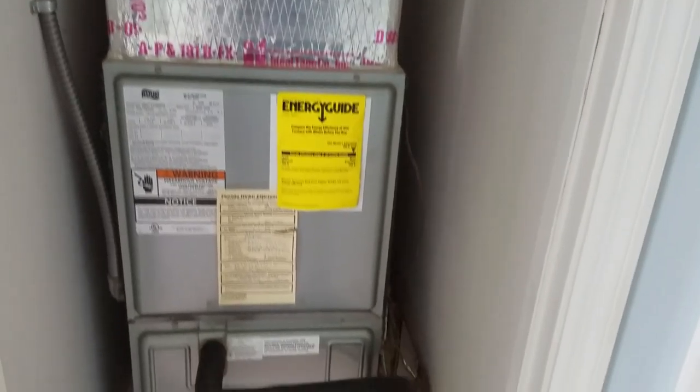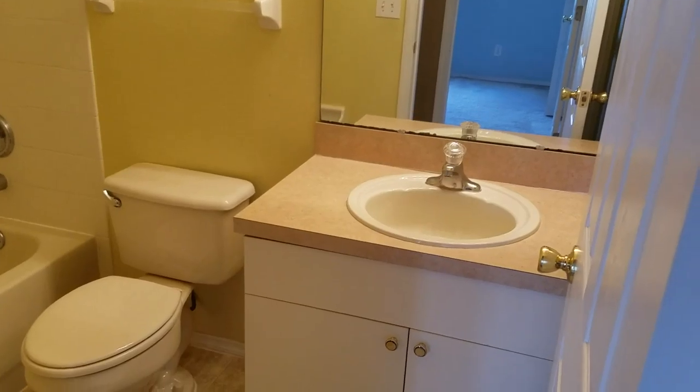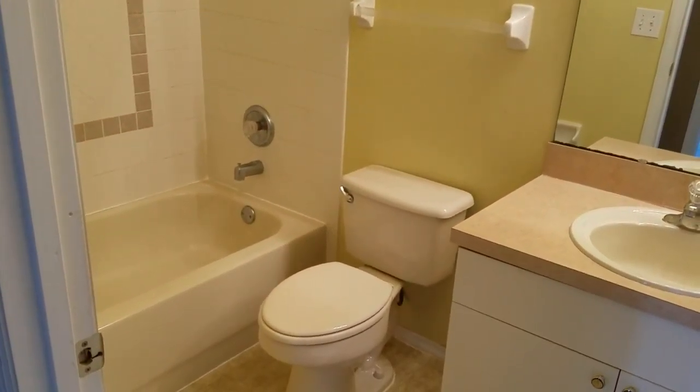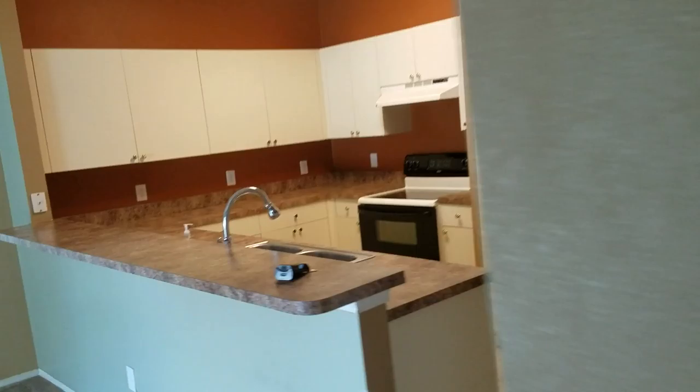I'll go to bedroom number three. Looks like this has two closets as well. It's one standard closet. Oh, looks like we have the HVAC in bedroom number three. We have a hall bath, guest bath, standard tub shower combination.